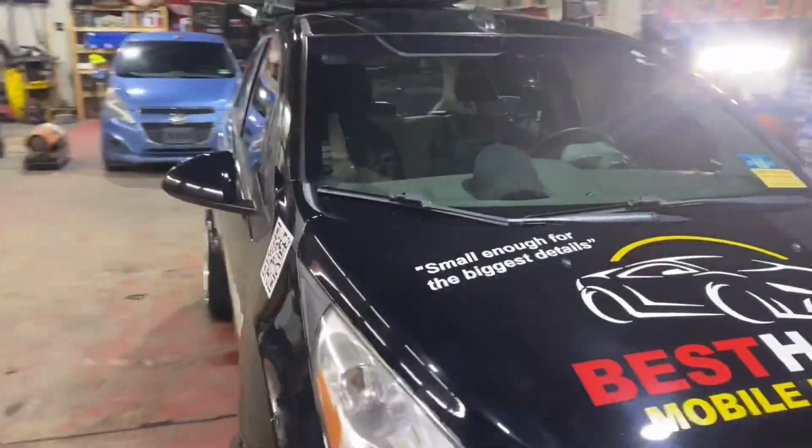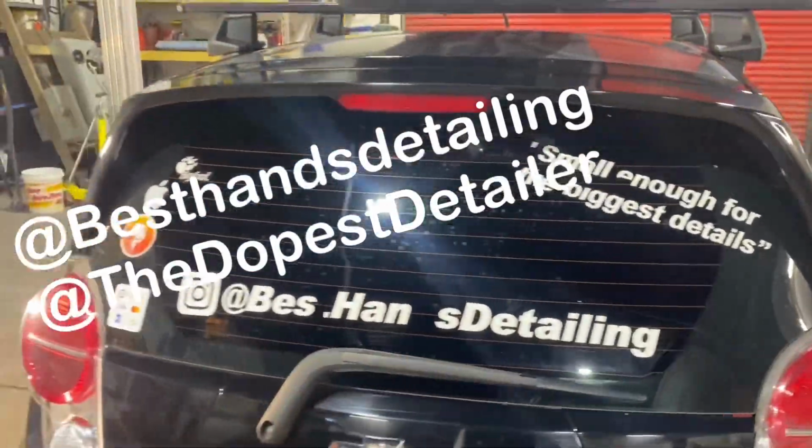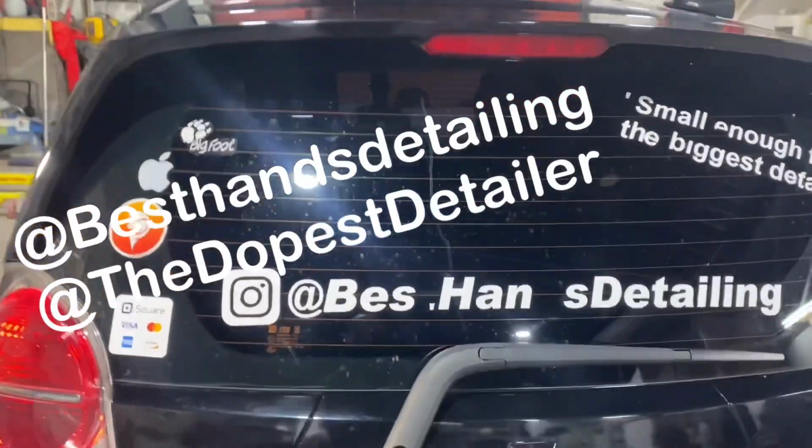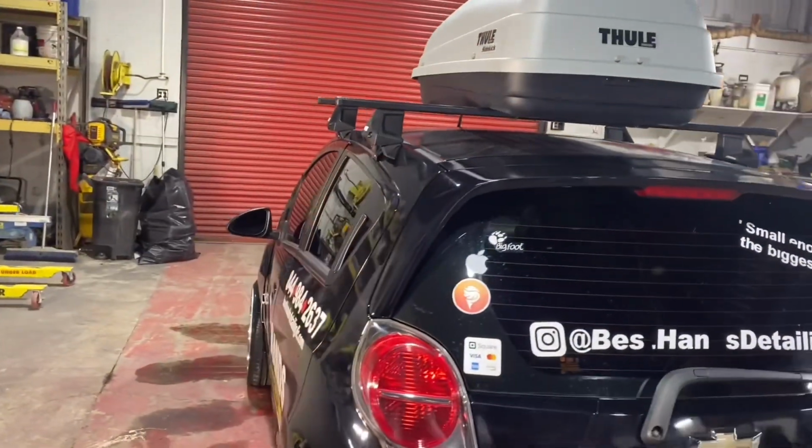I got everything on the back of it. My Instagram information on the back. Small enough for the biggest detail. Best Hands Detailing. I'm missing the T and the D. That just happened when I cleaned it up. So I gotta go get a new one of those.